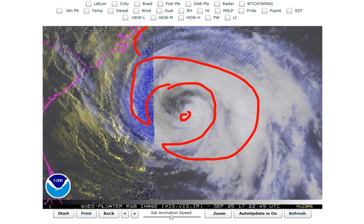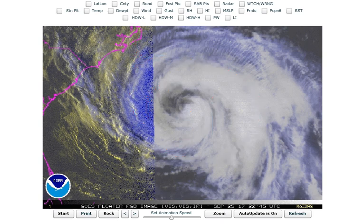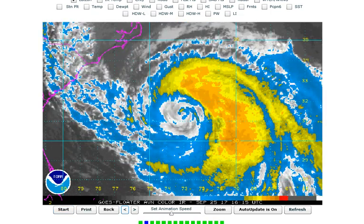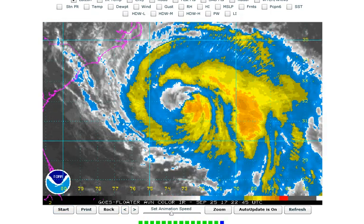Storm surge and flooding are the main concerns. So we're going to go to the infrared satellite, get a little bit better of an image here as night has set on the visible satellite. So the center of the system, like I said, was in this area here. The worst of weather is outside of the core in this area here, and this will rotate onshore.